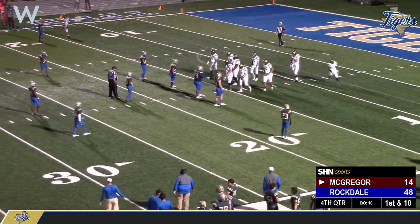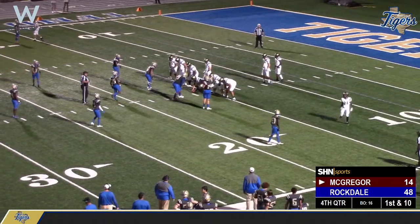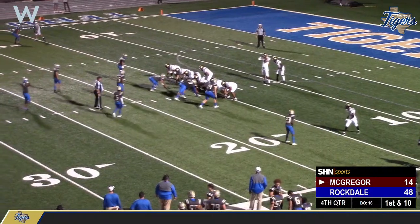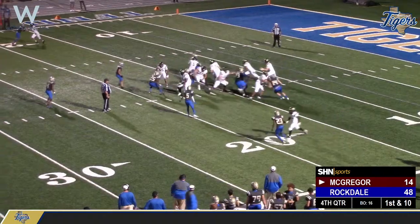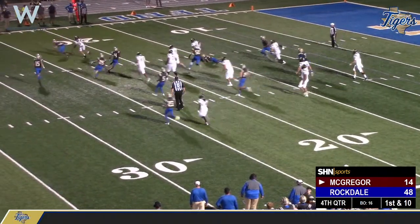5:26 to go in the game. Rockdale Tigers lead 48-14 over the McGregor Bulldogs. And this will be, pretty sure, a pleasant chat with Coach.